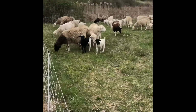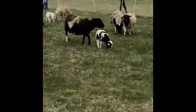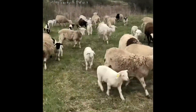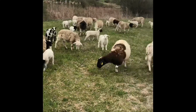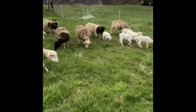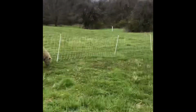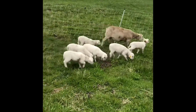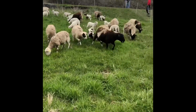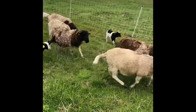You can also tell that we have a lot of different colored babies out here. We have some that look like cows, some that are all white, some that have just black heads, and it's all due to the breeding of the sheep. Everyone's very excited about the new grass. It's the babies' first time out in a field other than the ones that they've been in since they were born, and they all seem very happy.